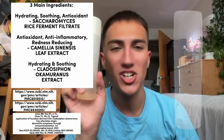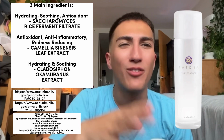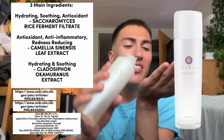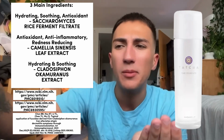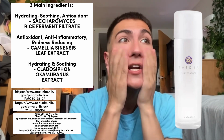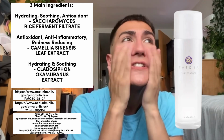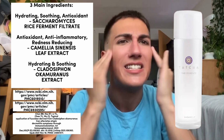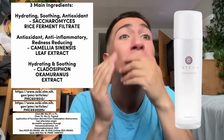Next, I'm going to be using the Tatcha essence, and I know you're supposed to apply from thickest to thinnest. I don't really care that much, honestly. This is basically mostly their proprietary blend of Hidisi 3 extract or something like that. So it's very hydrating. It's going to plump up the skin. It's kind of like lactic acid, but very mild. I've never really experienced any tingling or burning sensation, but just very hydrating.